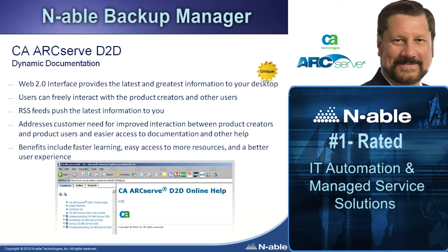CA ArcServe D2D is so easy to use that, if your corporate policies permit, end users can perform their own file restorations, thus saving administrators considerable time. Administrators can focus on more critical, more global problem solving and management.